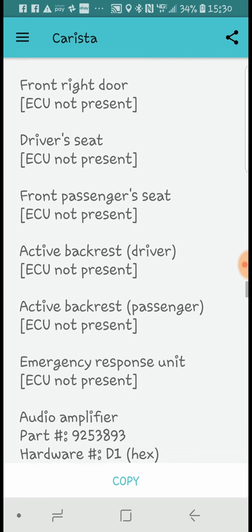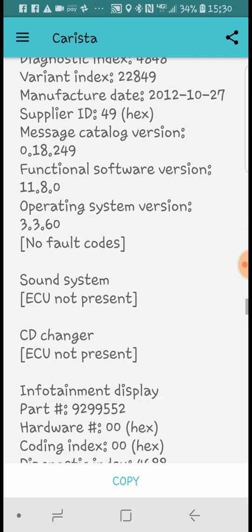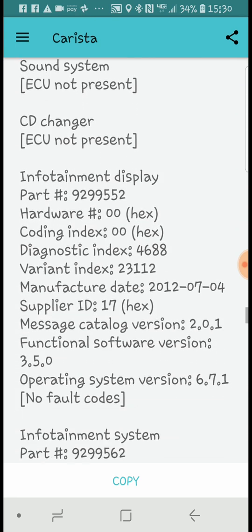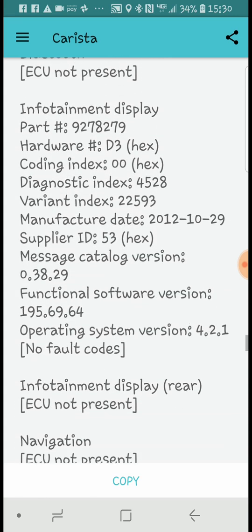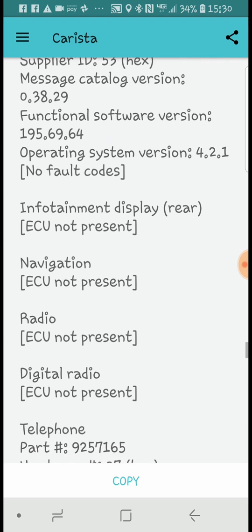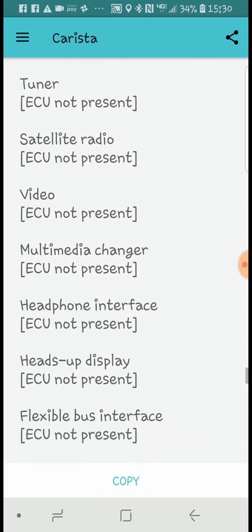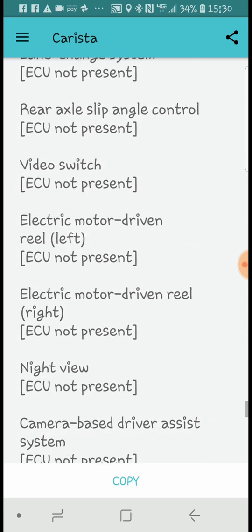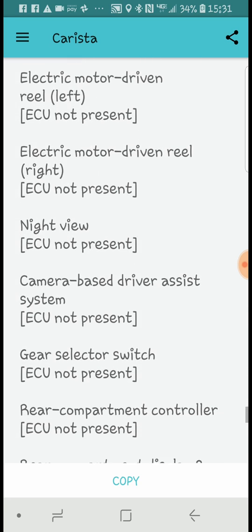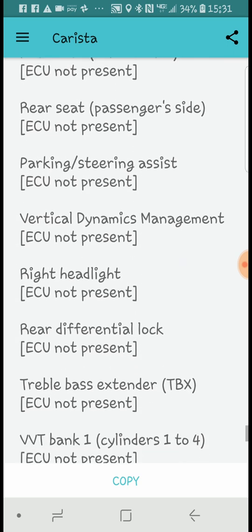And like I said, eventually I'll do another video here with trying to use this device with other software. It does work with limitations on some of them, but like I said, I'll put that all in a whole other video. But you can see here it's quite a bit of telephone. I don't know what that is. There's all sorts of ECUs in here and ECUs that are not in here. It'll give you all the data on.